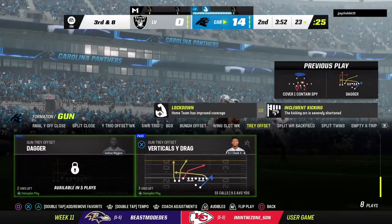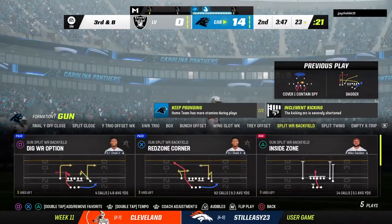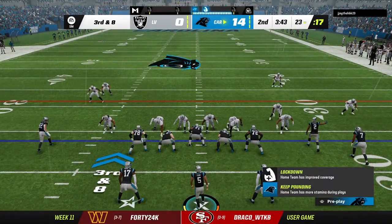They really are, and I'm wondering if they're going to have to start thinking about keeping the tight end in, maybe a back, someone to help assist, because right now, the quarterback's been getting hit a lot in the last couple of games.